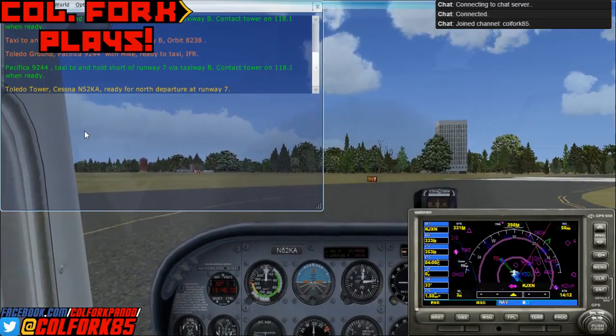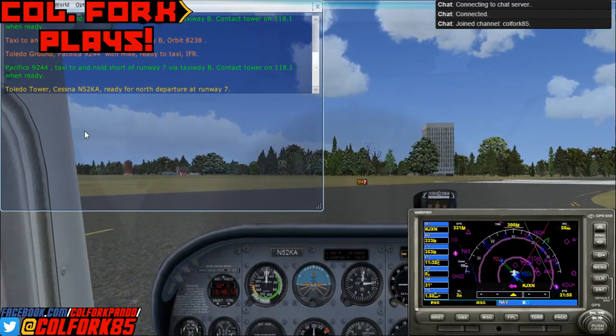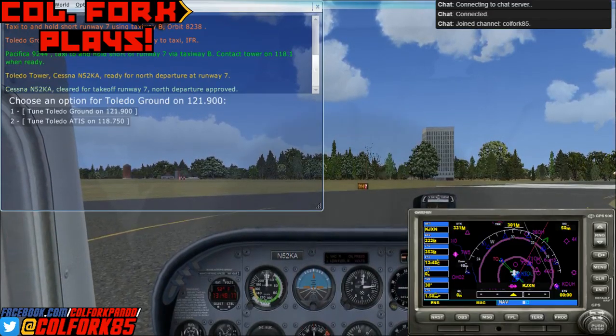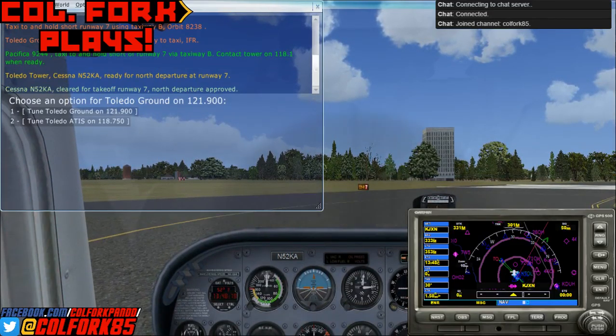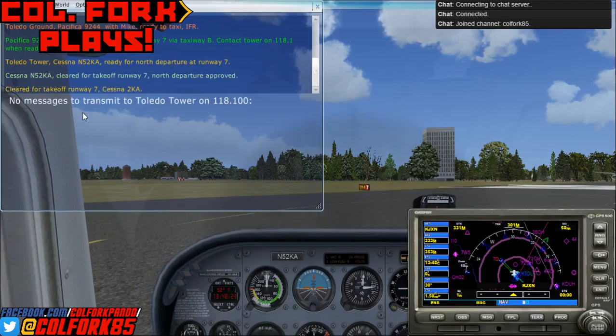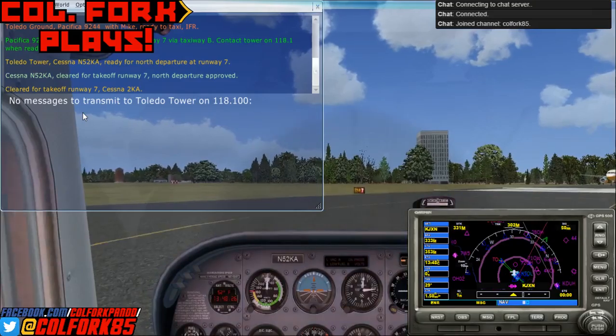Toledo Tower, Cessna November 52 Kilo Alpha, ready for north departure at runway 7. Cessna November 52 Kilo Alpha, cleared for takeoff, runway 7, north departure approved. Cleared for takeoff, runway 7, Cessna 2 Kilo Alpha.